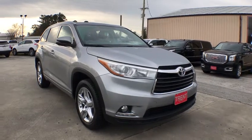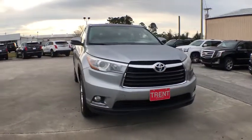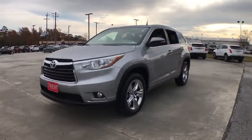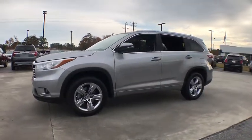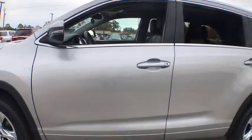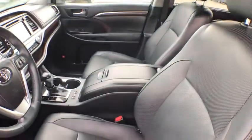We are pleased to show you the 2015 Toyota Highlander. The Highlander is the SUV that's thought of everything. The Highlander offers seating for up to 7 and features Toyota's innovative center stow design. The second row bench seat folds away, leaving a pair of captain's chairs.